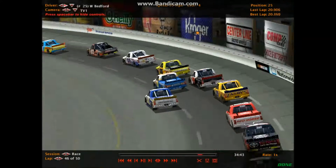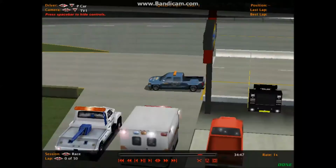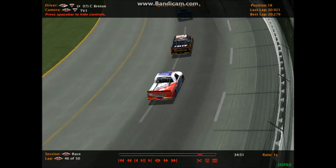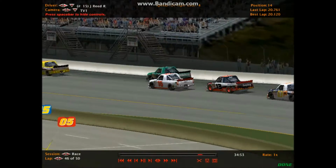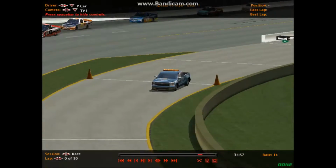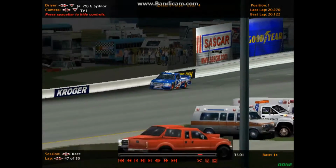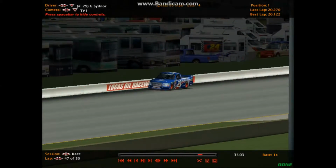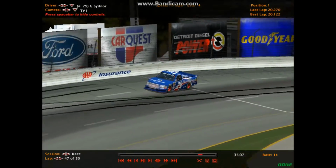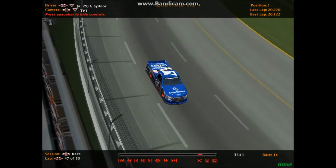And what is it for? I do not know. I cannot tell who spun. It might have been Ben Braley, but it doesn't look like anyone. Oh! It happened on the front stretch. So interesting. But it looks like with only a few laps to go, this caution will end the race. And unless he has a problem, Garrett Sydnor will be our winner.